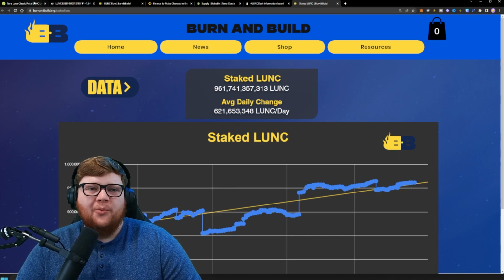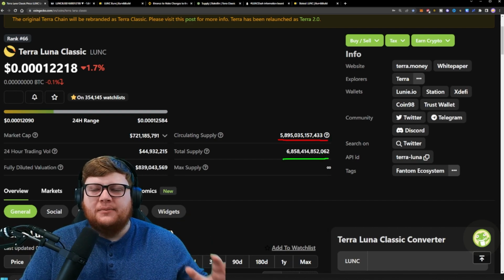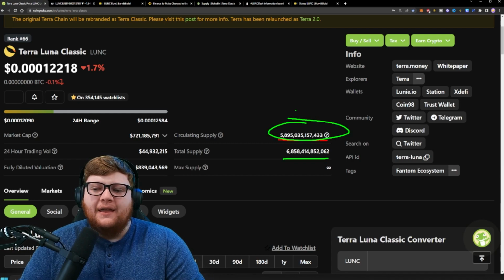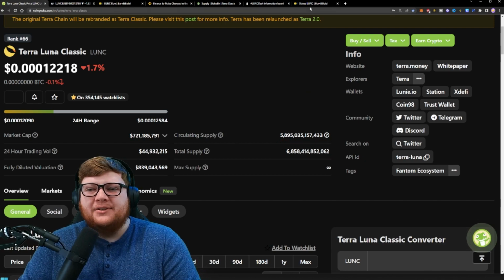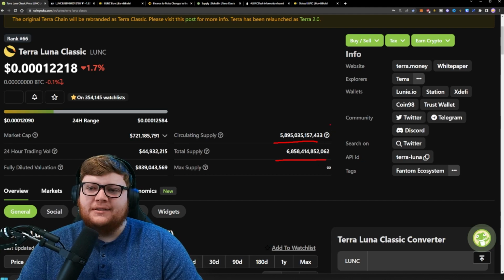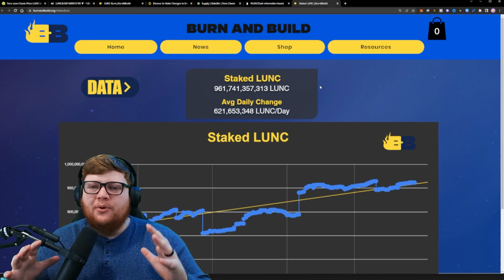Now, if you're unaware, the formula for circulating supply is total supply minus the amount staked minus the amount in the community pool, and that's basically how you get this circulating supply. And so if we can actually have more Terra Luna Classic staked, we can reduce that circulating supply, because burning reduces the total supply, but circulating supply factors in how much Terra Luna Classic is staked, which is why you see that roughly 1 trillion Terra Luna Classic difference right here. It's because it's factoring in the staked Terra Luna Classic plus community pool plus Oracle pool.